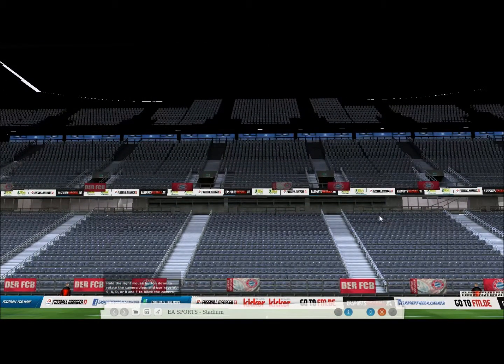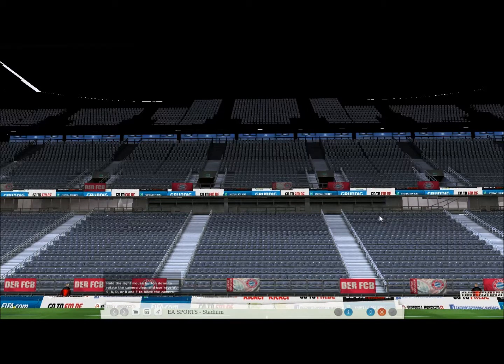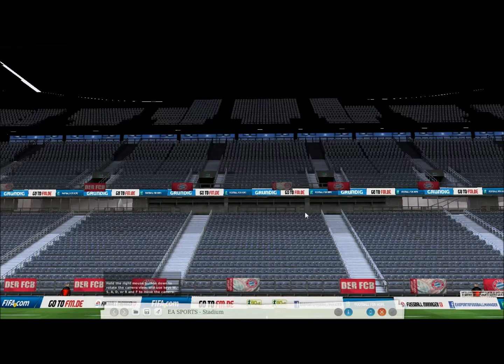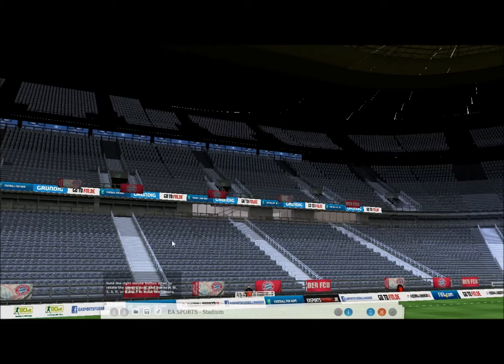So in the years to come we might have another two stadiums in Munich, one bigger for Bayern Munich and one smaller for TSV. But at the moment there are no actual plans out to build these new stadiums. They're just talking about it at the moment.